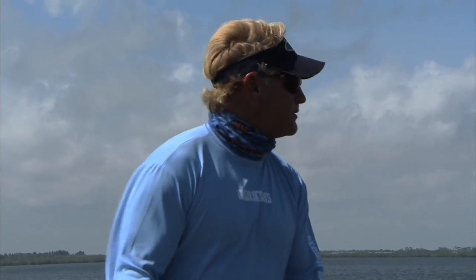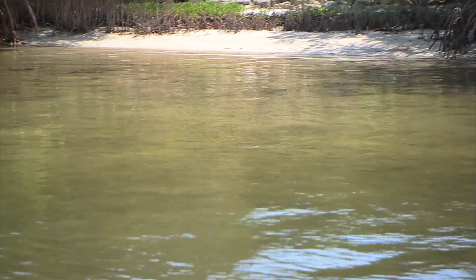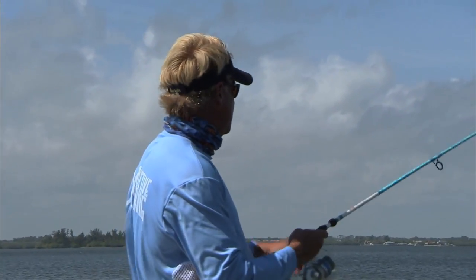Speaking of no grass, Christian, this one here ain't got hardly any on it, does it? Nah, it doesn't. This is a desert flat right here. But you'll be able to see them. Vero Beach desert fishing. A couple of patches out there.